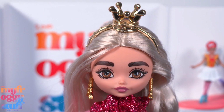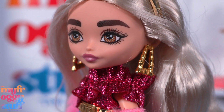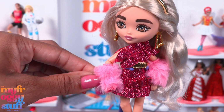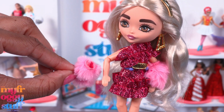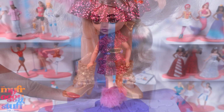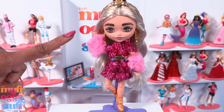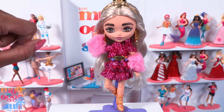She wears a gold headband with a crown on it, large gold earrings. She wears a pink ruffle sparkly dress. It's a one-shoulder dress. She wears faux fur, fuzzy pink arm cuffs or muffs that I am probably going to use as fuzzy boots. She comes with gold-colored heels, and she wears a little gold belt that says Queen. This look is very glam. I like the natural-ish hair color.